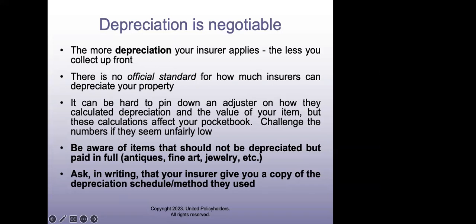Oftentimes there will be a section that does spell out that antiques, fine art, and jewelry won't be or shouldn't be depreciated. But the ellipses or the "etc." at the end is important as well. Items that you wouldn't expect to lose value over time, if you don't think they should be losing value or appreciating, even if they're not on this list, push back on those types of items. Something that isn't subject to wear and tear, something that isn't degrading. And then ask in writing if you can get a copy of the depreciation schedule or methodology that they use.